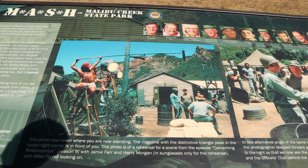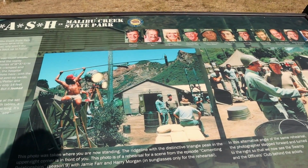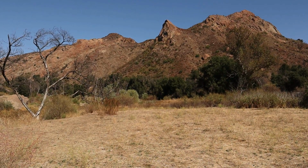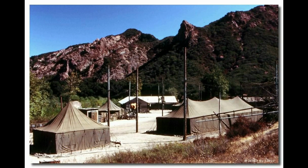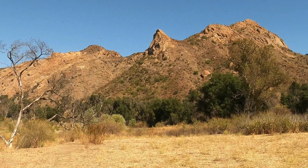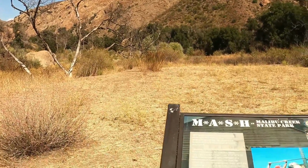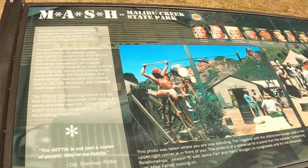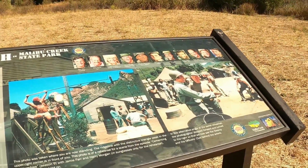And then if I go straight up from this picture right here, you can see there's that peak right there. It is right there. There you go. How about that? It kind of looks like this. But see, it was still so hot, they didn't have any clothes on their head. That's pretty funny.